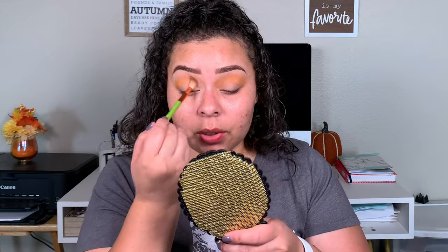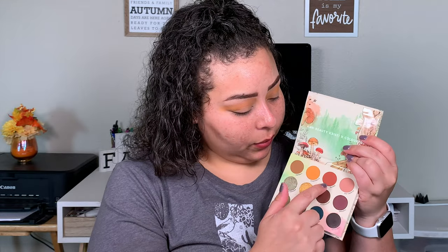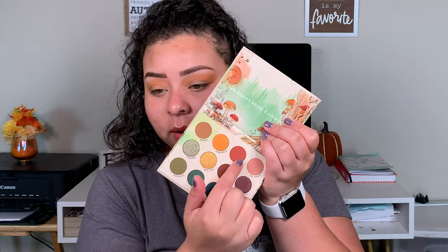That didn't take but 2 seconds to blend. Next, just a little bit of fallout. Next, I'm going to take Rainer right here and apply that into the crease as well. I need to clean my brushes.